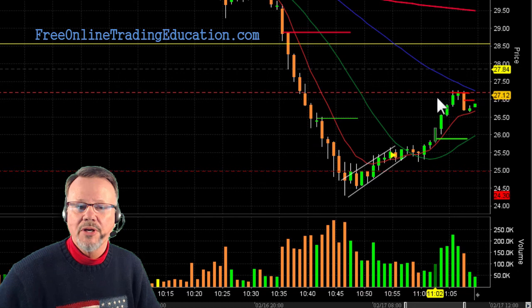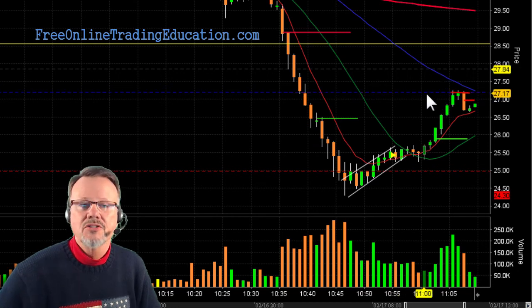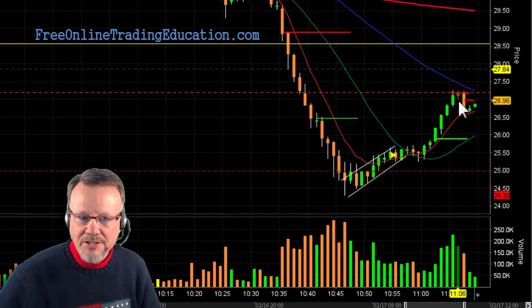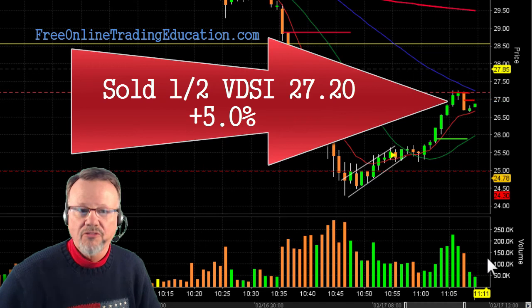Boom, boom, boom, went up here, and it hit its head right here on this pivot line. So this is the closing line right here. Here's the pivot line. It hit its head there, kept hitting its head. I got out half at 27.20 for 5.0% on the first half.